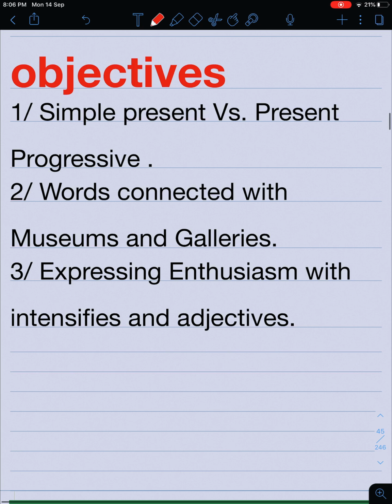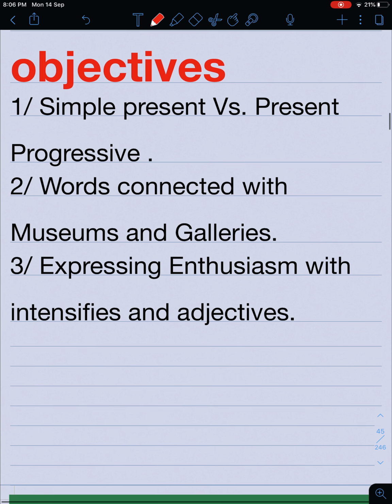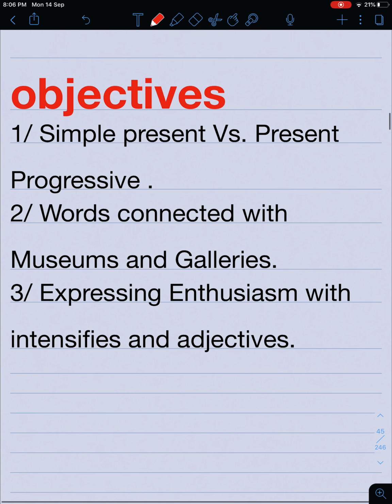The first one: we should be able to compare between the simple present versus the present progressive. And second, we have to learn, or memorize by heart, words connected with museums and galleries.